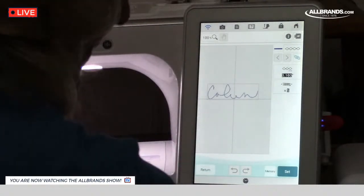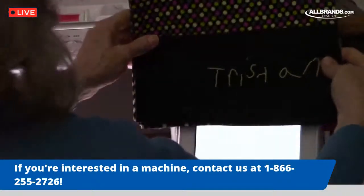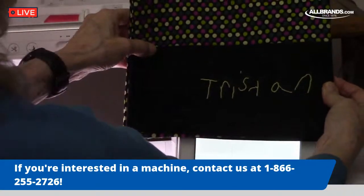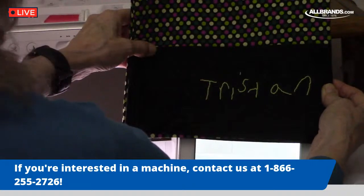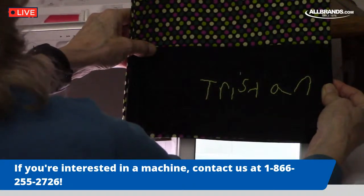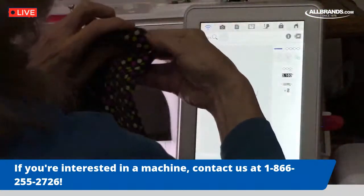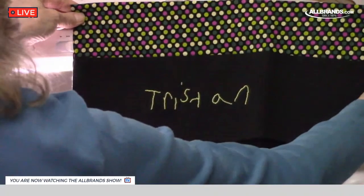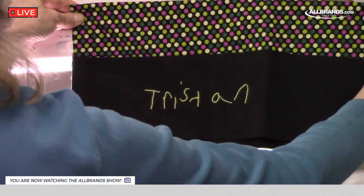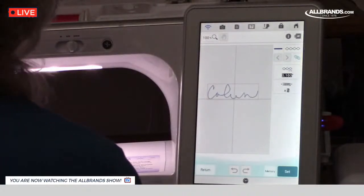Here's another one. My grandson was coming. Let's see if I hold this right here like this. There we go. My grandson was coming to visit, and it was his first time away from home by himself. So I took his handwriting from homework, and I turned it into his pillowcase. And when he came in, he saw it on his bed, and he was so excited. Is that just fun? And those were simple, simple, simple, easy things to do.